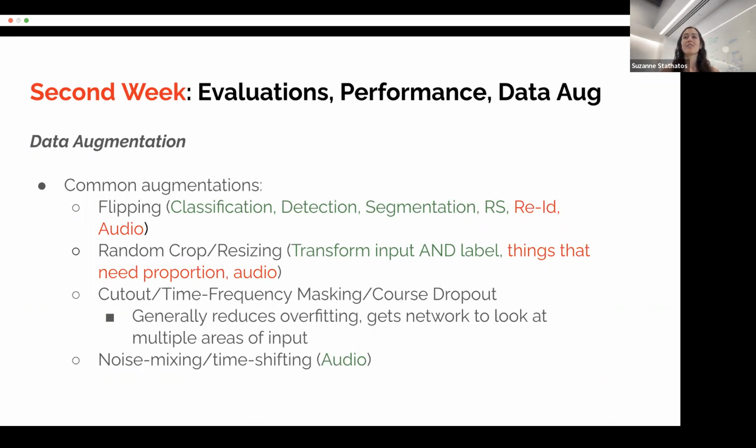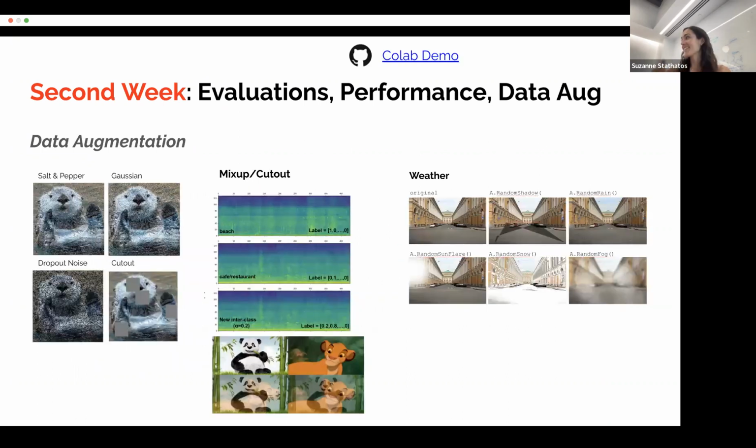And then we also talked about time shifting and noise mixing, which were specifically audio. Here are some examples: salt and pepper, Gaussian smoothing, cutouts, dropping out, in terms of adding noise to the image. Mixing is when you have two sounds and you mix them together. With the lemur project, she didn't have any lemur calls in the rain. But she had rain and she had lemur calls, so she mixed them together to make sure her model could still identify lemurs in the rain.